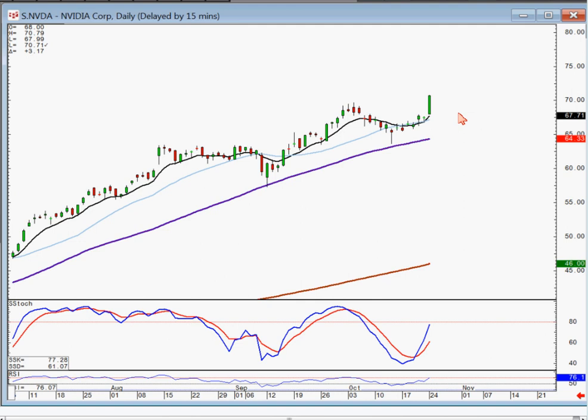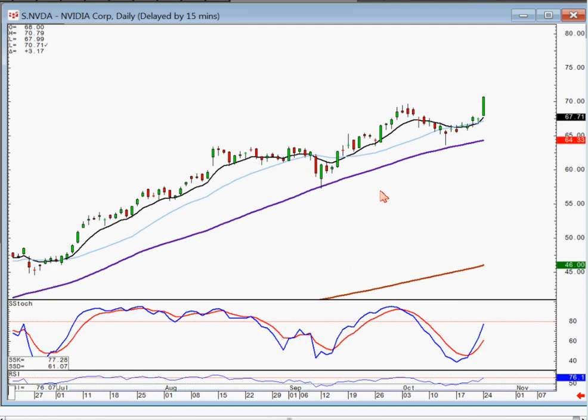And I have a J-hook pattern formation too. I lost my note, if it's okay. Okay, we'll get to a J-hook pattern here in a second, I think.